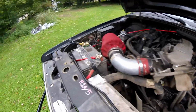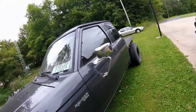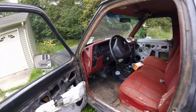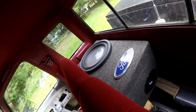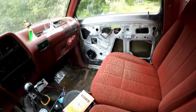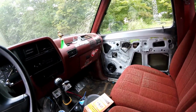You can probably already see I had a subwoofer set up from a Ranger that I had in high school. I had that laying around, so you know that's obviously more important than fixing the major oil leaks. But I went ahead and put a 12-inch Alpine sub in here. It's a custom-made box, ported. And I also bought a set of Kicker speakers for the front and for the back, but I have not put those in yet. This truck's been on the back burner. I've had some other stuff going on.